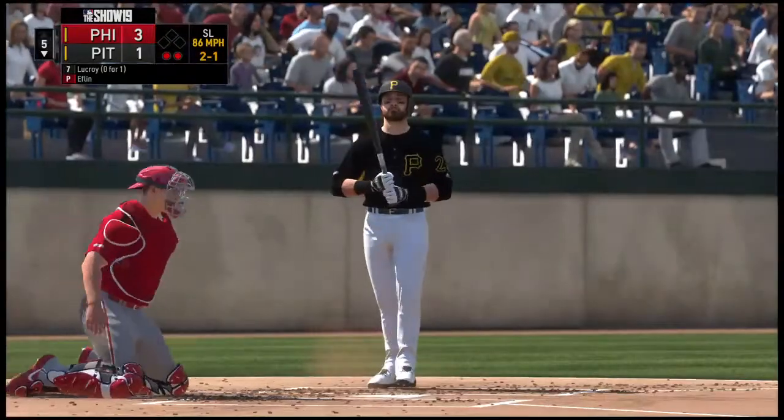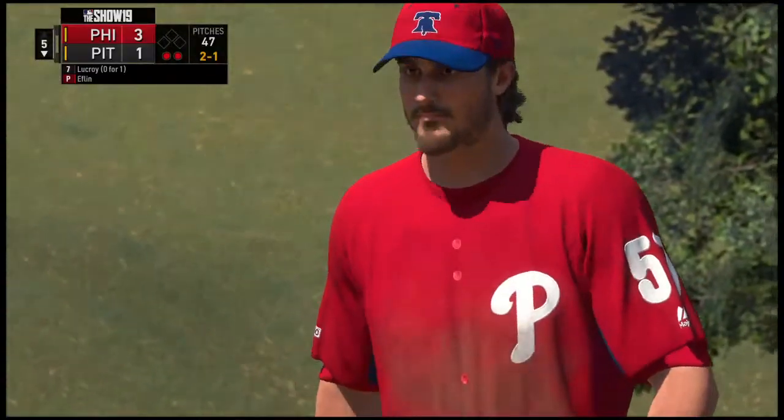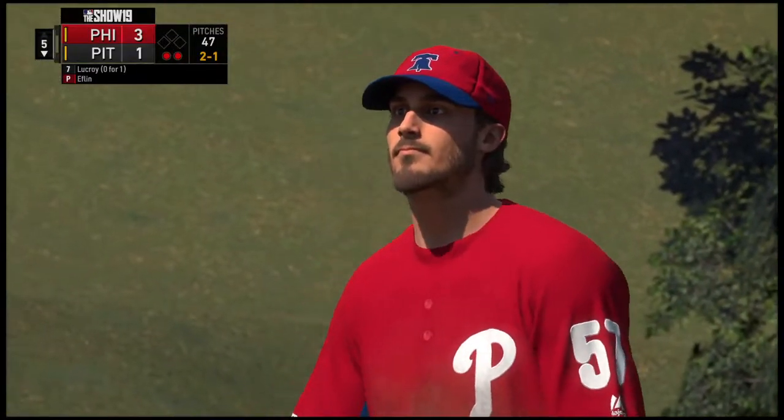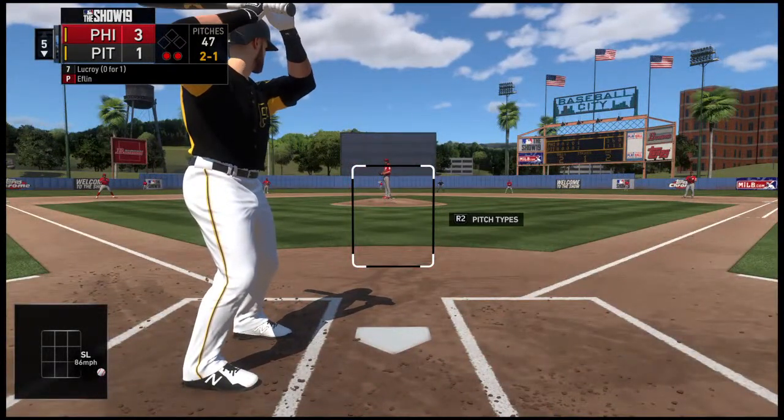Way outside, nearly to the backstop. 2-1. After two breaking pitches, there's a pretty good chance right now you're probably going to get something right in the middle of the strike zone to swing at. So if you're looking for it, go ahead and turn that baby loose.